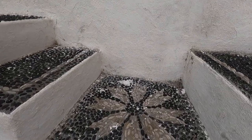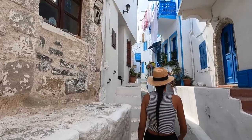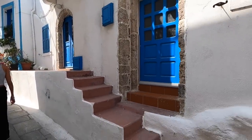So one of the main reasons that we came to this village is because of Gabriel Traveller. I'm sure a lot of you know of him. He's been on YouTube for ages. Oh, nice patterns. So I was checking islands to go to, either Telos or this one, Nisyros, and I saw his videos of this place. Saw the volcano, also this village. And this is what made us decide to come here.